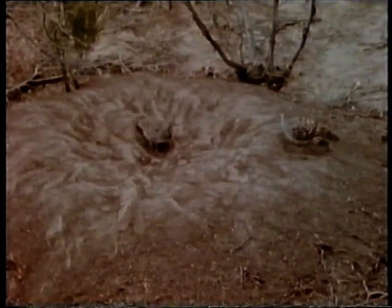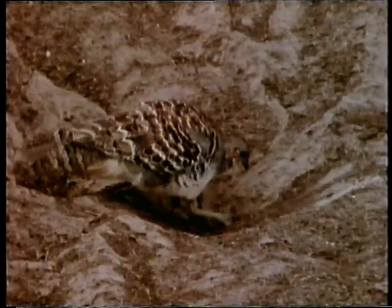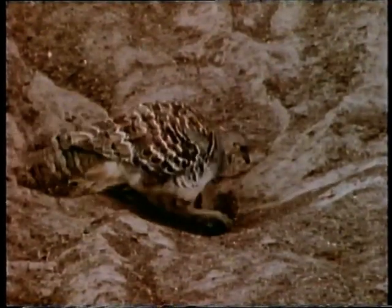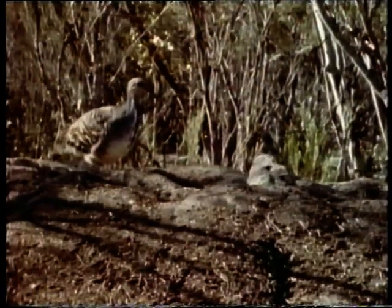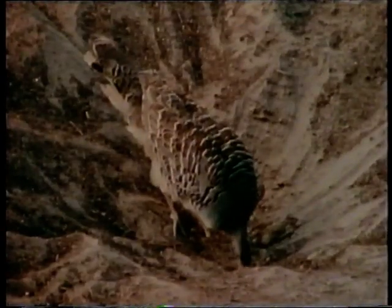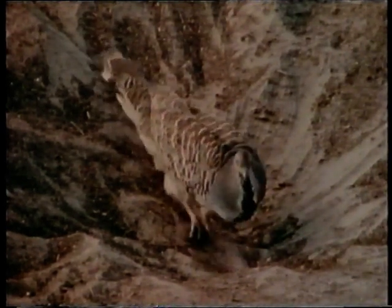One bird removes the debris and one excavates, and they make surprisingly quick progress. The male appears to be pecking up small objects from the sand, then taking beakfuls of it, but he's not feeding at all. He's checking the temperature of the mound.